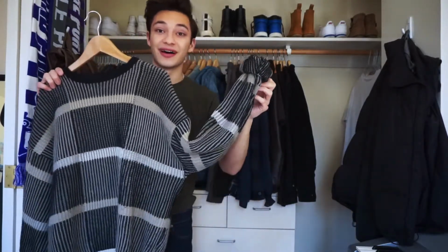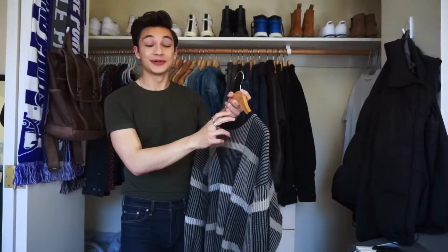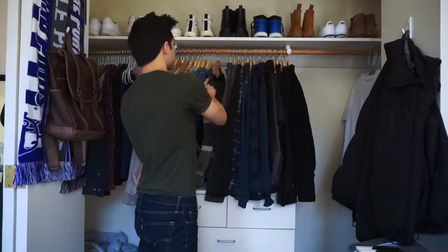The sleeves are really long, and the body's a little bit long, but the pattern was too good to pass up. It is labeled as an extra large, but I love the pattern so much that I got it. And it is so unique. You can see a really nice look at it there. And man, what an amazing piece for this.